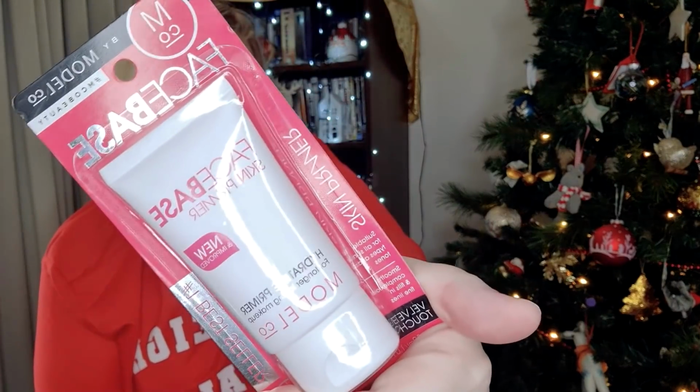This is a face-based skin primer by Model Co, which is a hydrating skin primer, which is good for me because I have red eyes, 10 hours of flawless finish. Okay, so I know this is a load of people you've never heard of, because most of them are Australian companies, so Model Co is Australian. This is $32. It's made in China and it's $32.